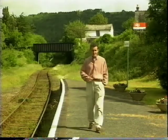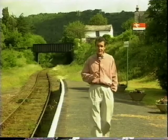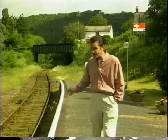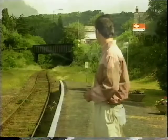If you do decide to come here by train, you have to get off at the deserted station at King's Nimpton. But don't forget to tell the guard you want to stop, otherwise the train will just whiz through. And it's about the only thing that does whiz round here.